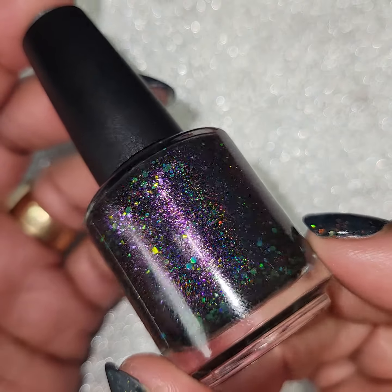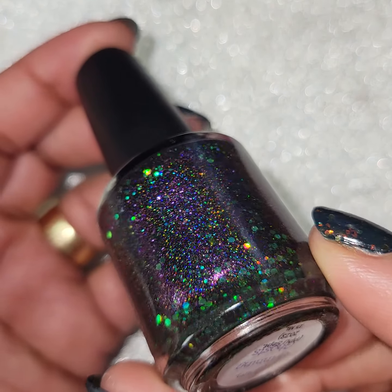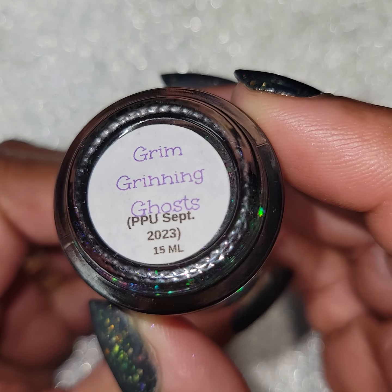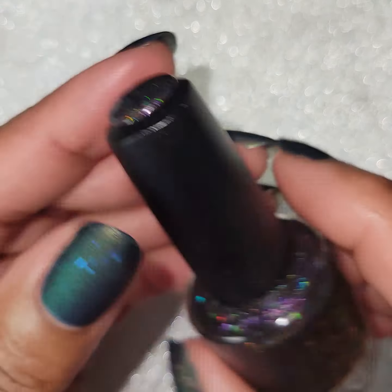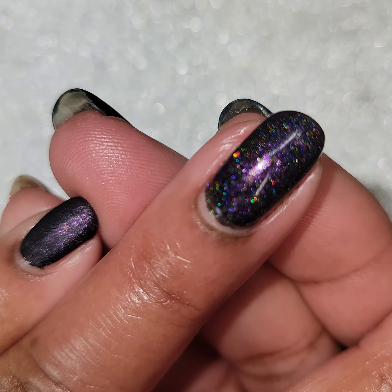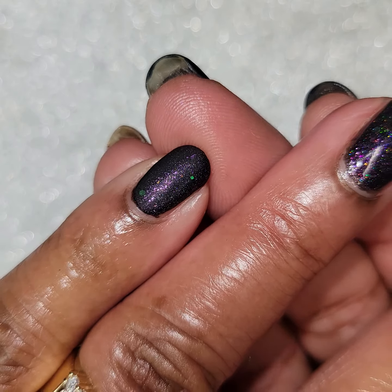You can see all that in there. This is really pretty also. Look at that. Right there. Boom. See all the holo just sparkle. That is so pretty. This one is called Grinning Ghosts by Hearts and Promises. That's on these fingers here. This one is glossy. And this one is matte.